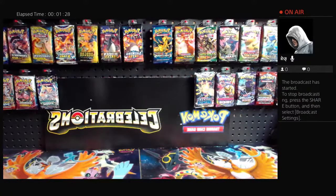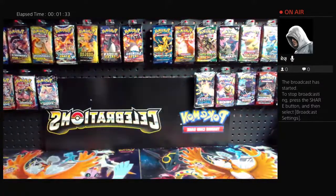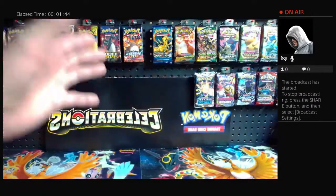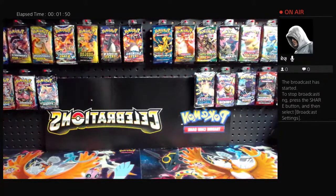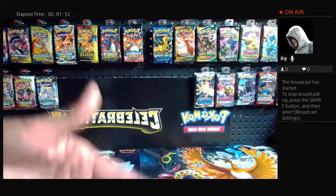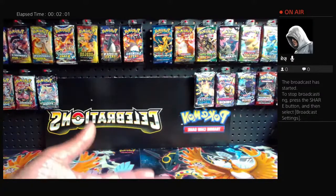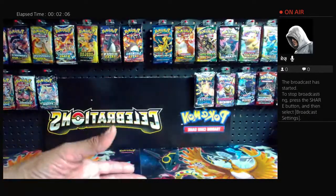Modern Pokemon, still, modern Pokemon sealed is the best way to go in 2022. A lot of people, guys, are talking about PSA slab this, CGC this, graded cards this, and singles that, but yet, guys, the sealed product is where it's at. It's where it's always been, because to get those singles, to get those slabs, you have to open up the sealed product to get it.